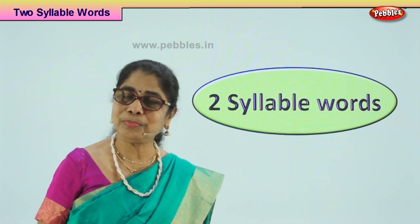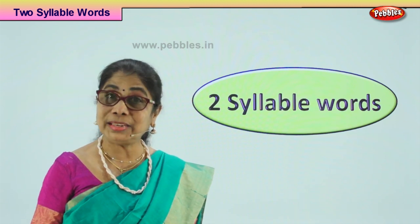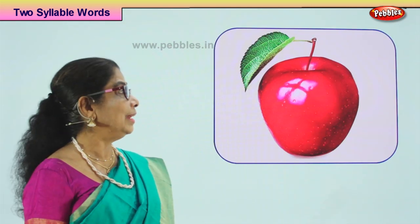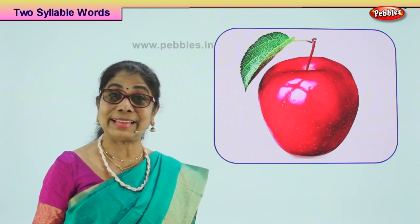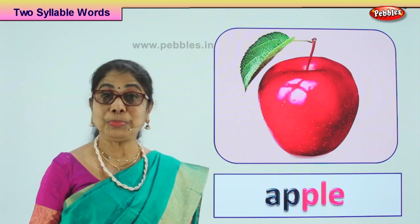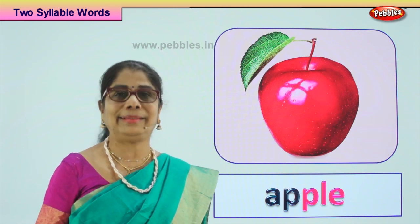Shall we do some? We look at it, we recognize the word and read aloud. Shall we look at our first picture? Good. Now, tell me what this is. Yes. How do you read this? Apple. This is app. We are given the word in two colors so that you recognize and you read correctly.